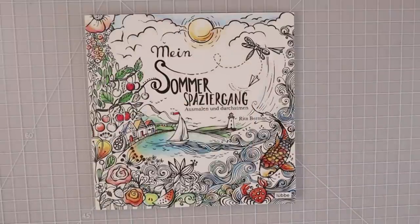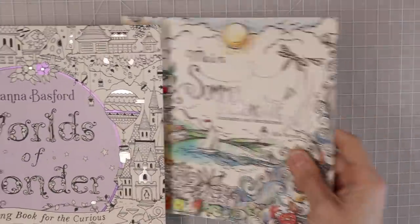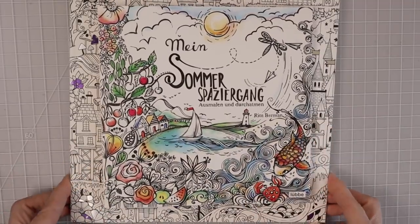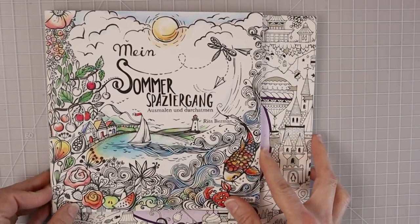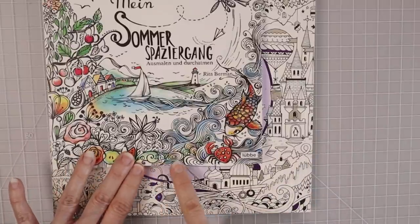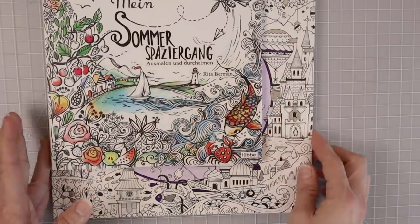And this is Worlds of Wonder, Joanna Basford's book. And so you can see the difference in the size. If I put this all the way at the top, or let's put it in the corner so you can see the difference in the size. But it stops right here and then stops right here. So that is the difference in the two books.